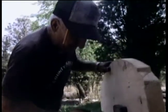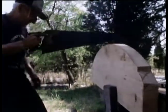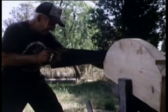The stern of any boat is a transom. They are put in on different types and angles and different shapes. It all depends on the boat that you're building.